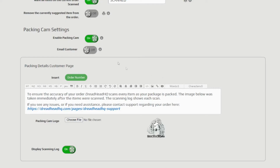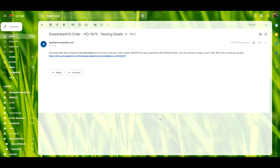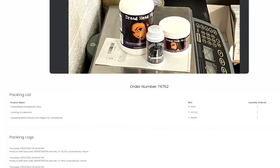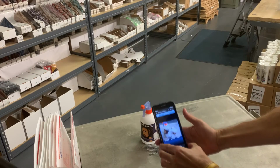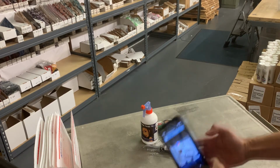The real utility is kicked off when you enable the option to send the customer a link to their order page, where they can view the image of their order. While there, they can review a packing list of each of the items that was scanned. If you like, the scanning log of the order can also be displayed, so they can see each scan and a timestamp. This page gives the customer a chance to review what will be shipping moments after it's scanned.